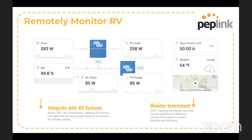And that's not just for the high end class A's anymore. Lippert is a pretty well-known manufacturer, and we work with them on some cool stuff and ideas. Their One Connect product, we've integrated multiple times, and a lot of our customers have. Even down to entry-level RVs have the ability now to have these central management consoles, and they can be network controlled or at least accessed via a Peplink, typically with just a single Ethernet cable.